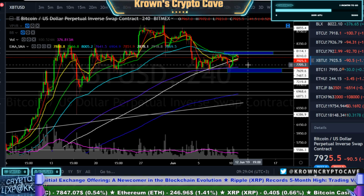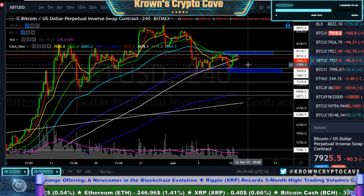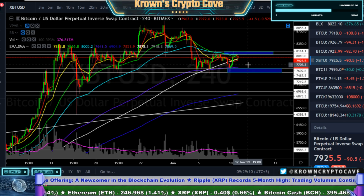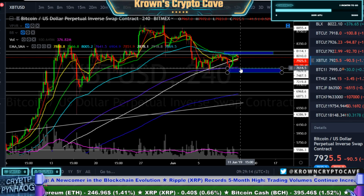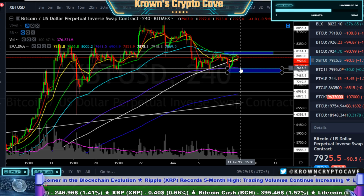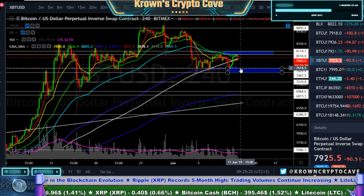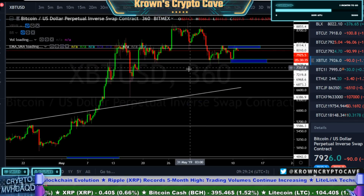Now, I would say the way that it's situated right now would suggest reaccumulation, especially with the rising bottoms. But the second that we break below this blue box right over here, that goes out the window. And yes, we'll likely be talking about targets in the 6,000s, but for right now, I just don't think it's appropriate.